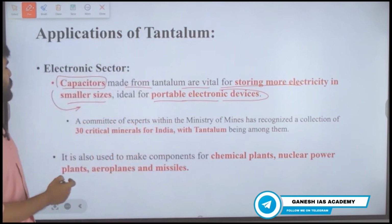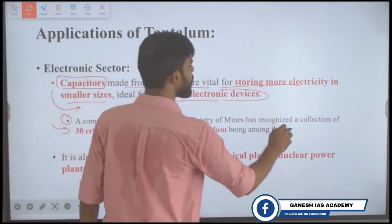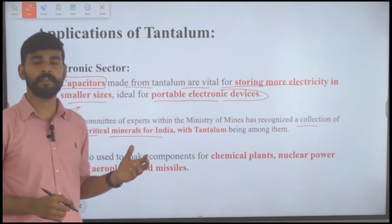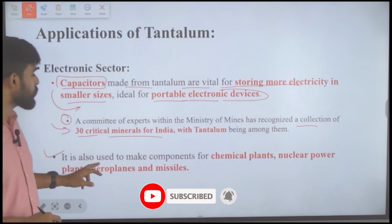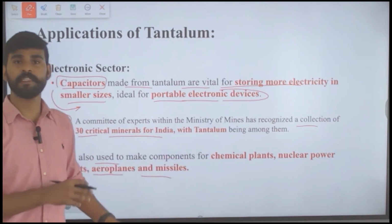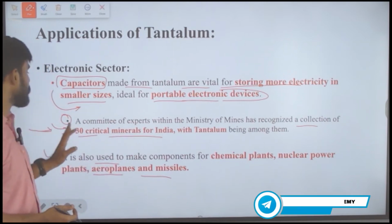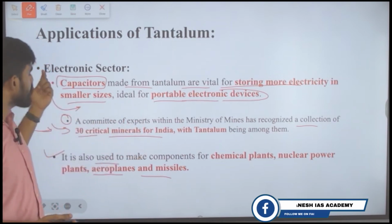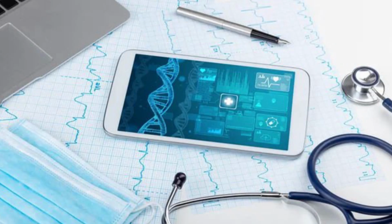So there tantalum is used, and in India a committee of experts within the Ministry of Mines has recognized a collection of 30 critical minerals for India, and of these 30 critical minerals, tantalum is one of them. Very important to be noted. Next is, it is also used to make components for chemical plants, nuclear power plants, aeroplanes and missiles. This point is very important. It may be asked in your prelims question. Directly this can be asked, that tantalum is one of the 30 critical minerals for India, which has been suggested by a committee of experts.